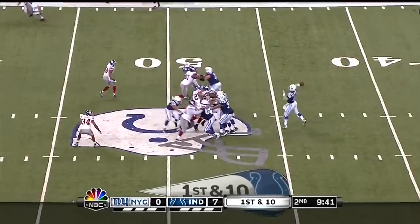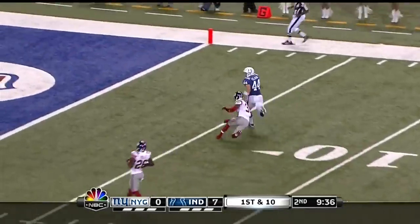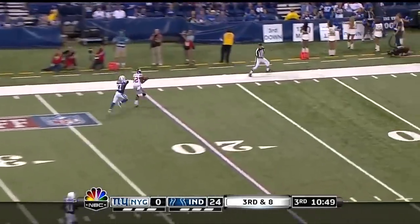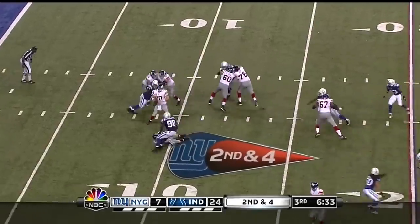And Brown. Play fake. Manning going deep. And it's Clark making the catch, running away from Ross. Manning's going to roll left, and they still put pressure on Eli, and he throws, and it's caught. Manningham got free. Not a very pleasant film session.